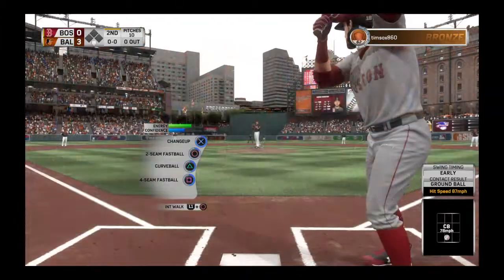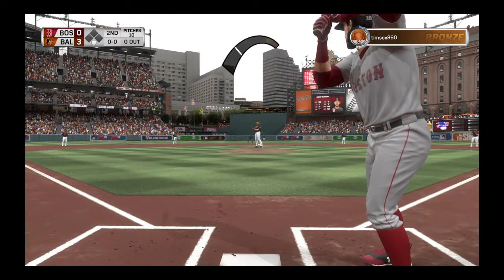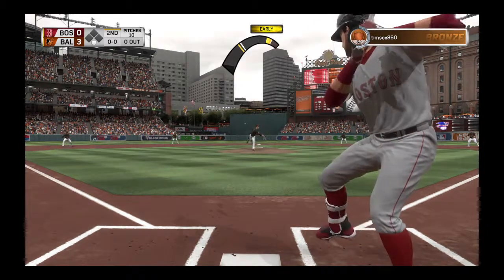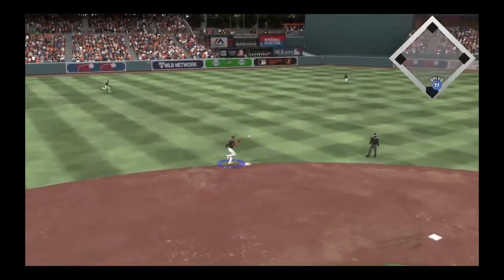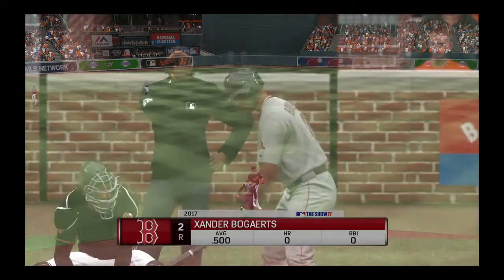Striding into the box, Andrew Benintendi. He'll start things out in the top half of the second. Andrew Benintendi. Softly hit out to short, and this will be flagged down easily for the first out of the inning.